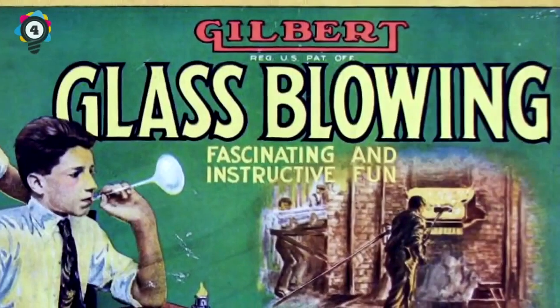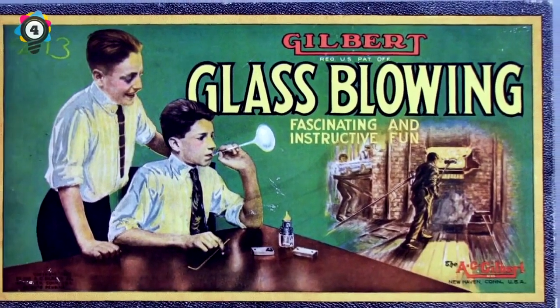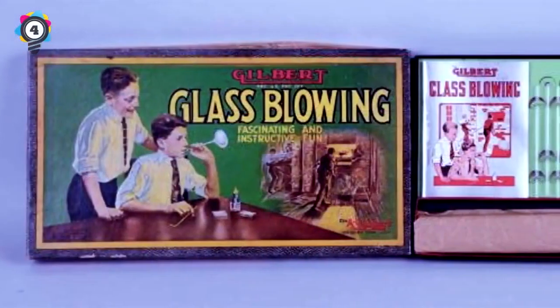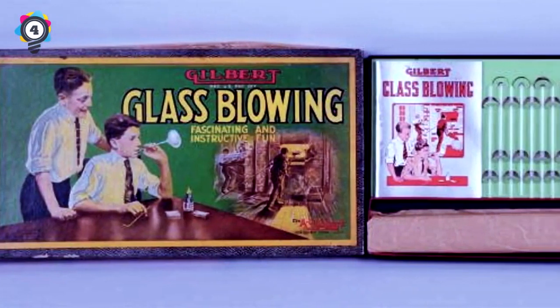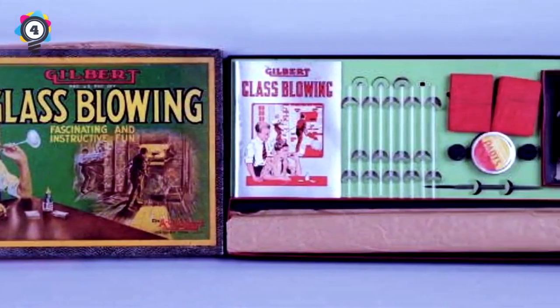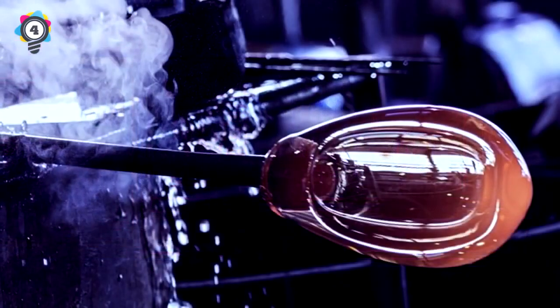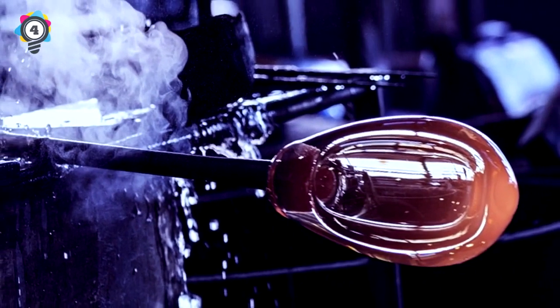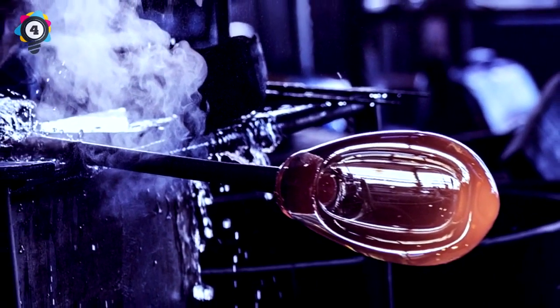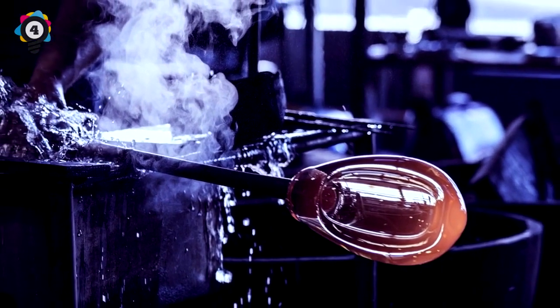4. Gilbert Glassblowing. Let's all take a moment to welcome back our good friend AC Gilbert. So if atomic energy wasn't your cup of tea, how about letting your kids try some glass forging? Yeah, we didn't think you'd be up for that. I mean, have you ever seen a glass blowing demonstration? There's blistering heat, molten glass, and a hollow tube used to blow air into the volcanic glob. Totally unsafe for a child.